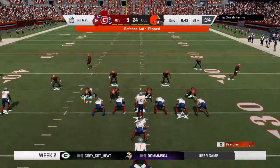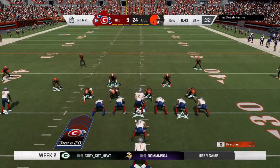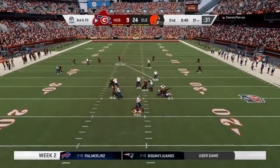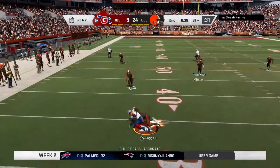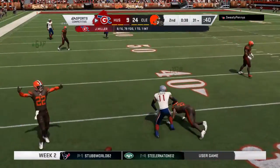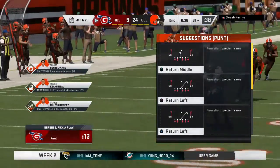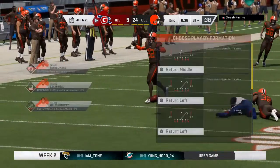So now it's 3rd and long, because remember, they also lose a down on the grounding call. Back to throw. Miller. And that is incomplete. Oh, he had a defender right there with him to force that to the ground. And 4th down now coming up.